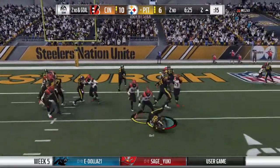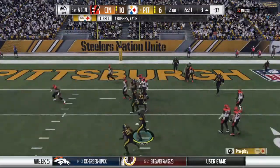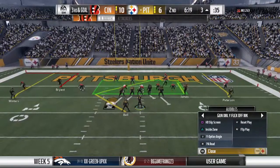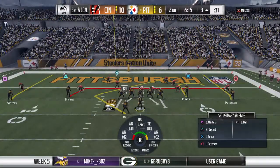They'll try and run it in with Bell. And he is hit pretty hard from the side as he's knocked down right at the line of scrimmage. It'll be a loss of 1, and that's going to bring up an interesting 3rd and goal.